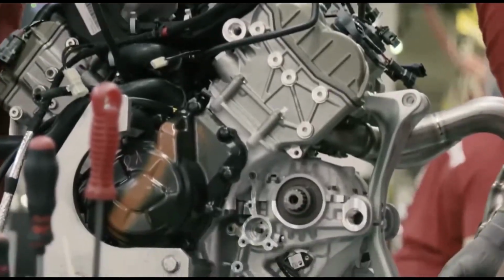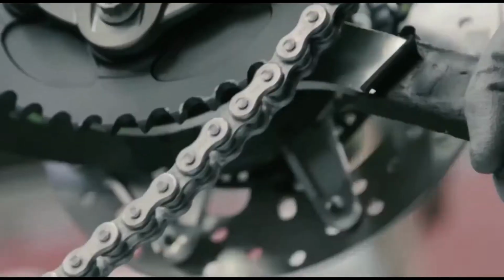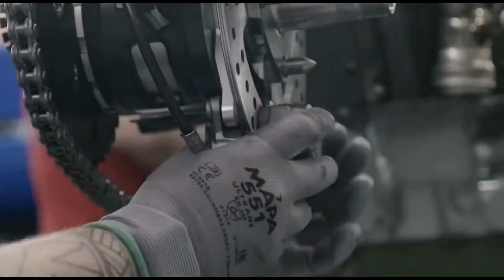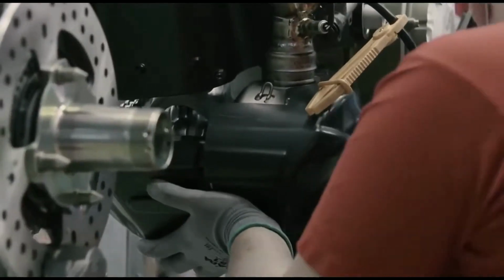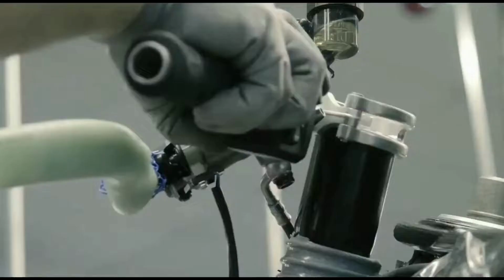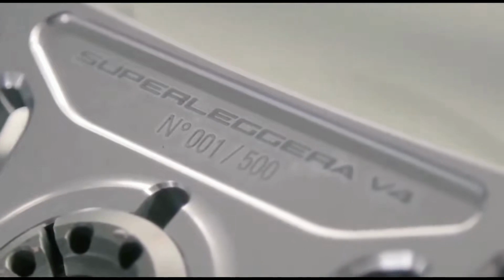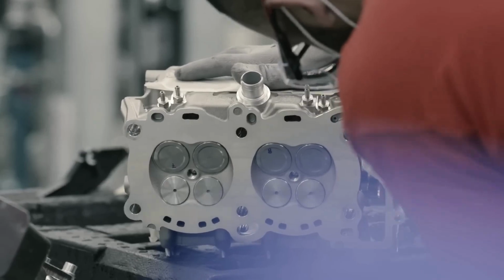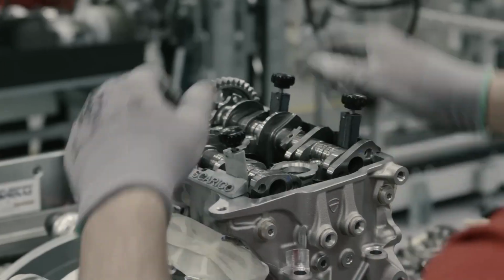This engine is a masterpiece of technology and craftsmanship, featuring a unique counter-rotating crankshaft and twin-pulse firing order that provides unparalleled performance and responsiveness. To ensure that the engine is able to deliver its full potential, Ducati has also incorporated advanced technology such as variable length intake trumpets, titanium connecting rods, and a dry clutch. These features help to optimize the engine's performance and ensure that the Superleggera V4 delivers an unforgettable riding experience. The engine is assembled by hand by a team of highly skilled technicians who use specialized tools and equipment to ensure that every component is installed to exact specifications.